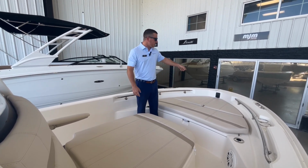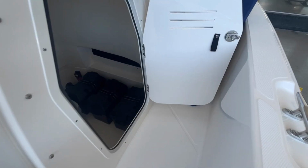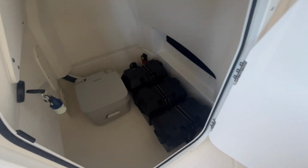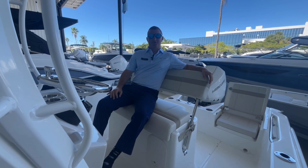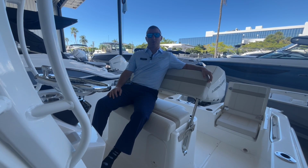This particular model is rigged and ready for a trolling motor. We do have our additional trolling motor batteries in the head below, which is accompanied by the portable toilet. And that concludes the tour of our 2024 Boston Whaler 22 Dauntless.